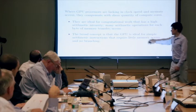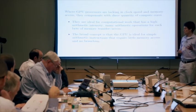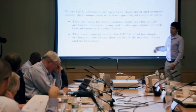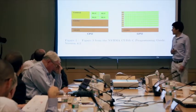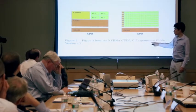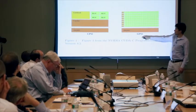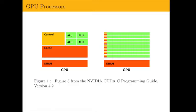And so the broad concept is that GPUs are very ideal for simple arithmetic instructions that are not going to require a lot of branching and memory access. Here's just a schematic diagram. If you just Google CUDA, you'll find the NVIDIA CUDA-C programming guide. And here's a graphic that schematically shows what these things are like.